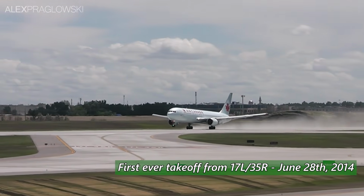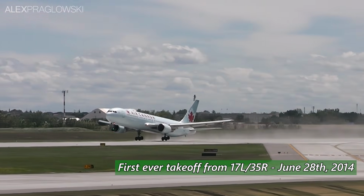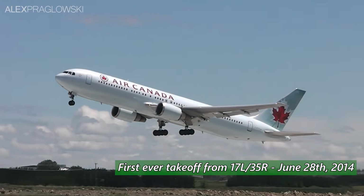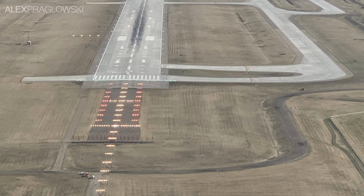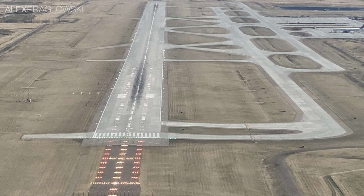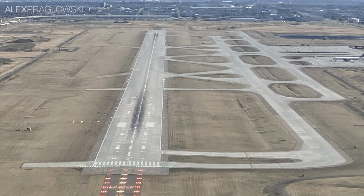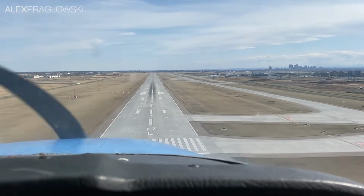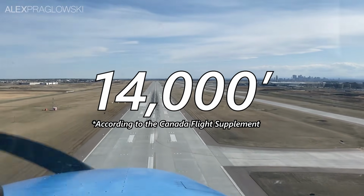17 left 35 right, the east parallel runway, is the newest one at the airport and opened to traffic in 2014 as part of a major expansion project. The runway itself is 200 feet wide and features a Category 3A instrument landing system for arrivals in reduced visibility. It also has the distinction of being the longest runway in all of Canada, at 14,000 feet.